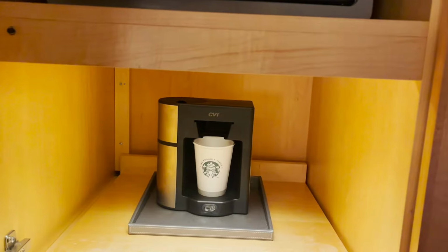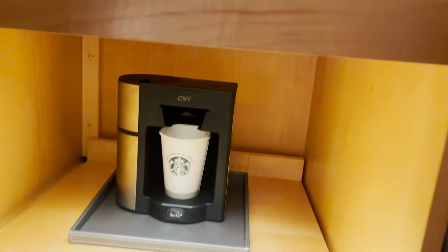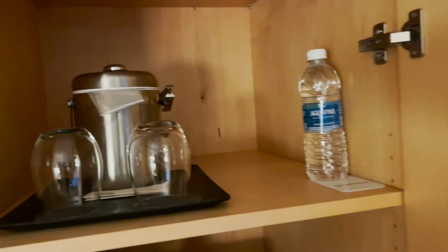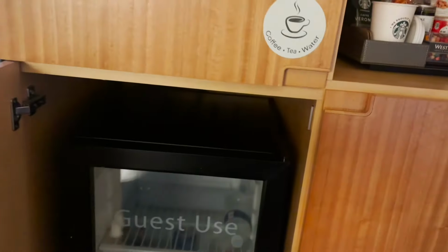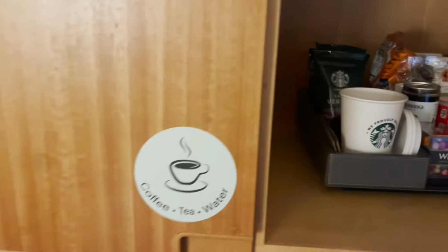Okay, a coffee stand or station. Okay, bottle of water, complimentary ice bucket, some snacks, a safe, and let's see what's at the bottom. Okay, we have a mini bar that I will not be using. Some additional storage here. Nice.